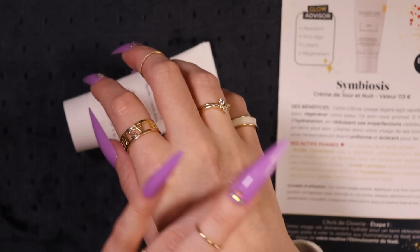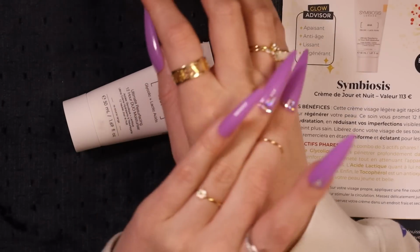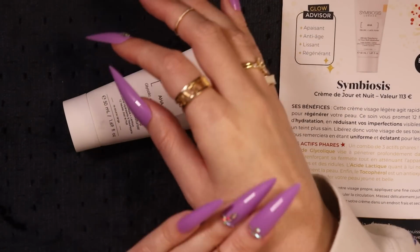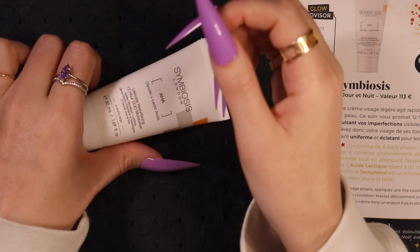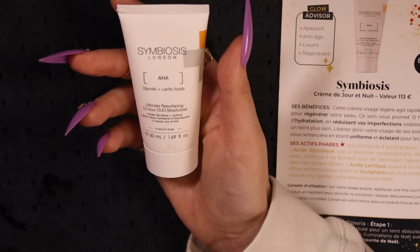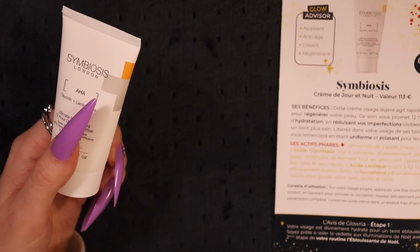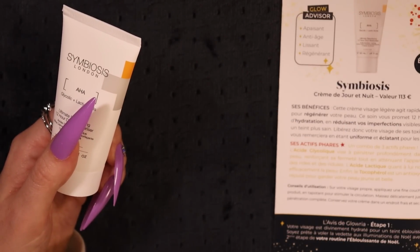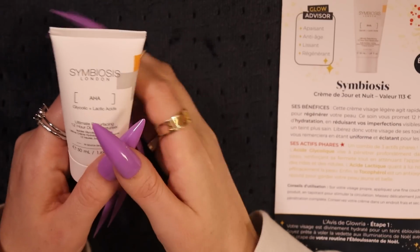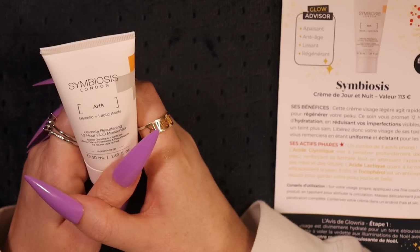Okay, it's not super thick, but it's not a light day cream, in my opinion. Hold on. Oh, it smells a little floral. I'm not sure I like that. In fact, I don't like that. I'm still a bit sick, so I'm only getting a part of the scent, and it's really, really floral to me. It's really not nice. It smells like toilet cleaner or something. No. Okay, 113 euros to smell like toilet cleaner. It's a shame. God.